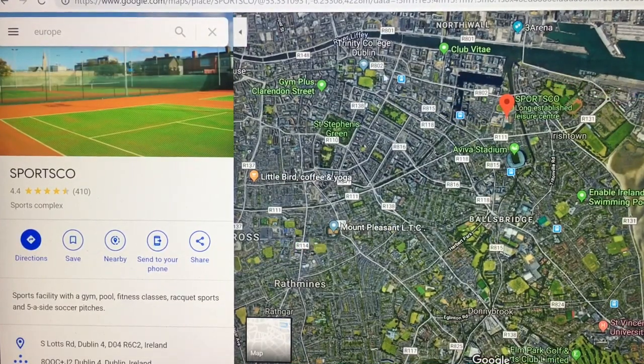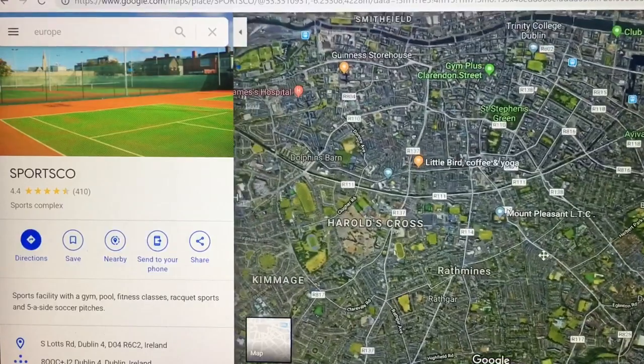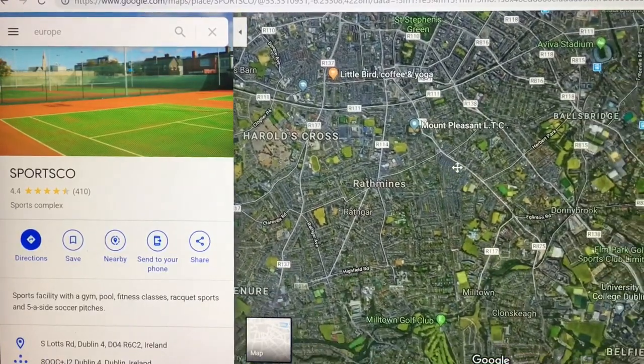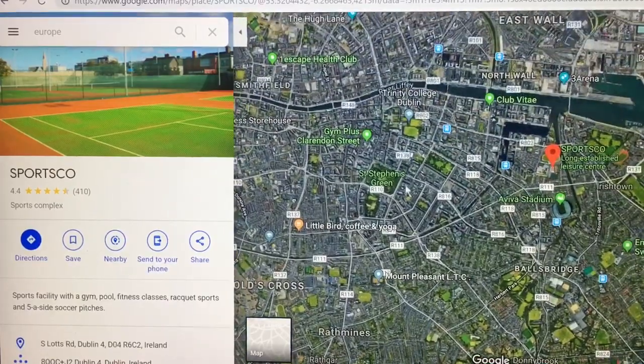Centre. Is it called Croke Park? Is that what I'm looking for?